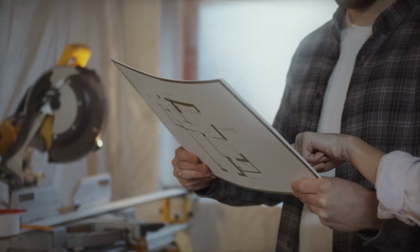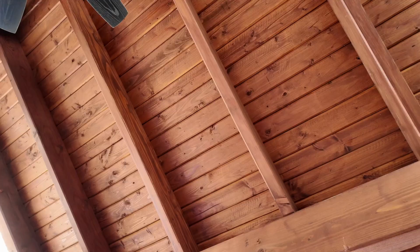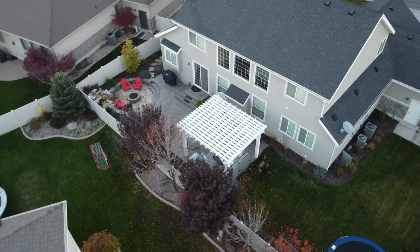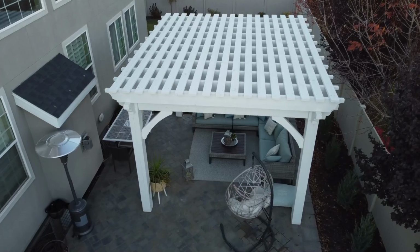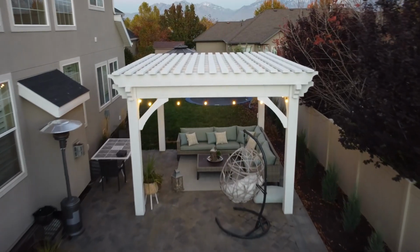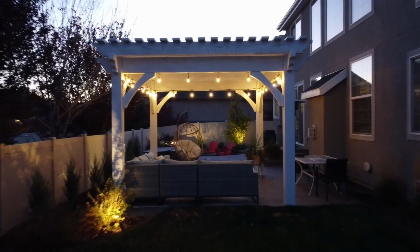Upon receiving the green light, the project moves into the production phase. Our skilled craftsmen and builders bring the design to life, executing each detail with precision. And now, the moment we've all been waiting for, the grand installation. Our awesome team comes in to install this project. Notice the transformation of this outdoor space. This is now a beautiful haven for the family to enjoy.